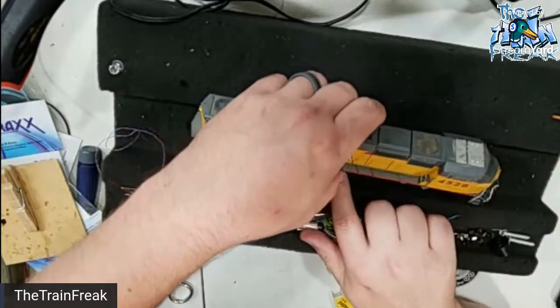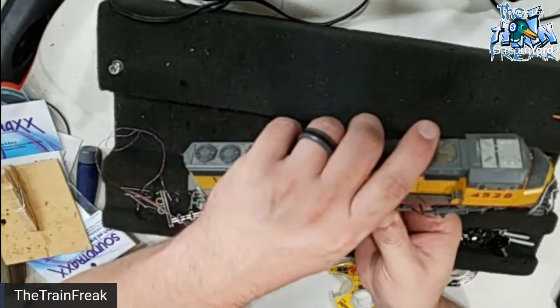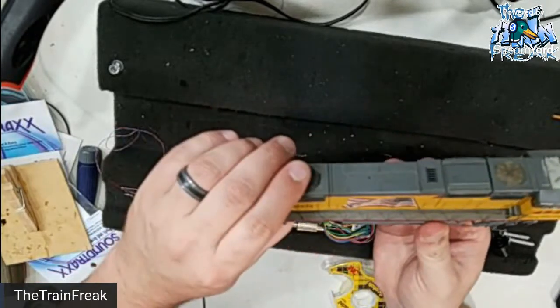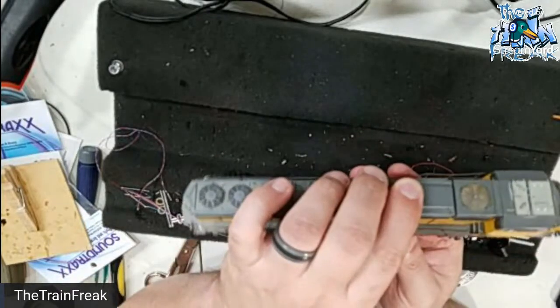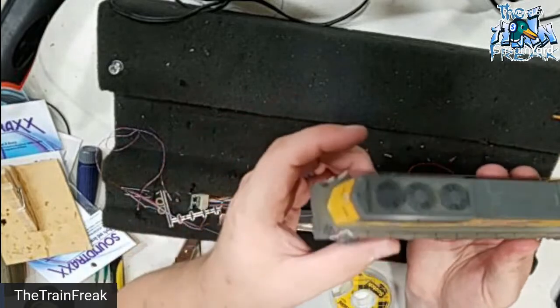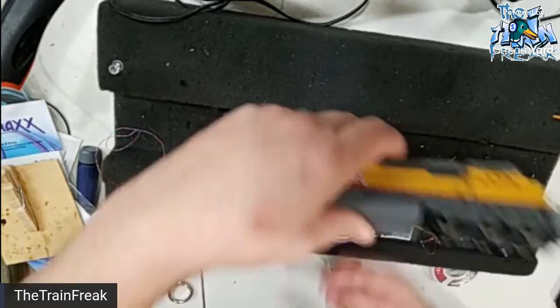Okay. Moment of truth. See if we can get the chassis on. And y'all, it looks like we are in business. That truck moves freely.